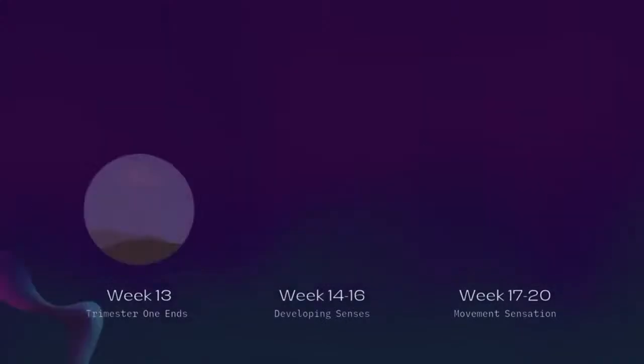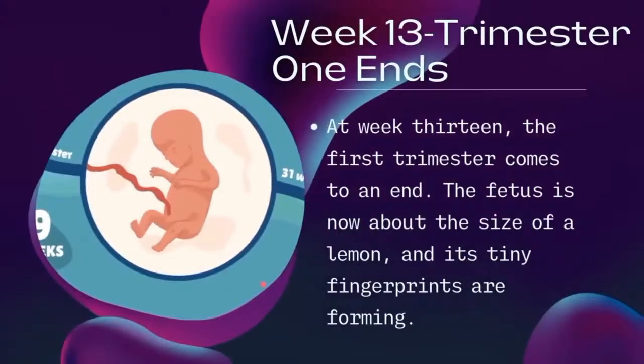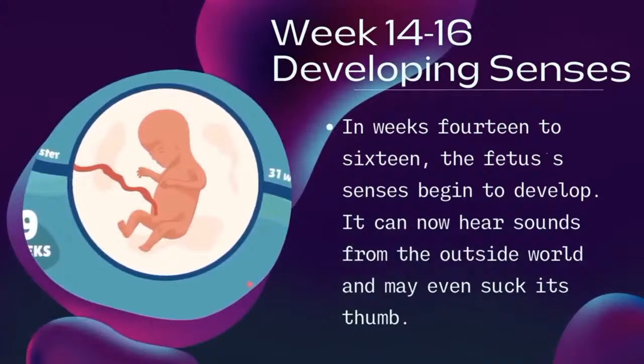Week 13, the end of the first trimester. At week 13, the first trimester comes to an end. The fetus is now about the size of a lemon, and its tiny fingers are forming. Weeks 14 to 16, Developing Senses. In weeks 14 to 16, the fetus's senses begin to develop. It can now hear sounds from the outside world and may even suck its thumb.